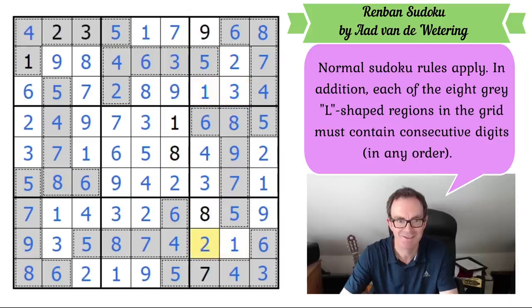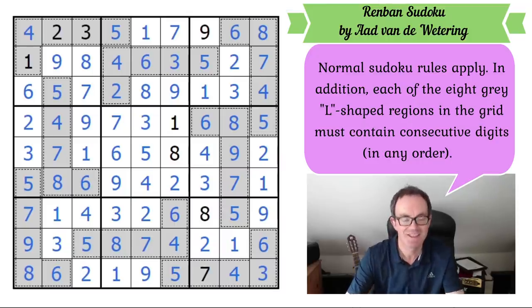And that is how to solve this beautiful puzzle. And that is correct. Fantastic.